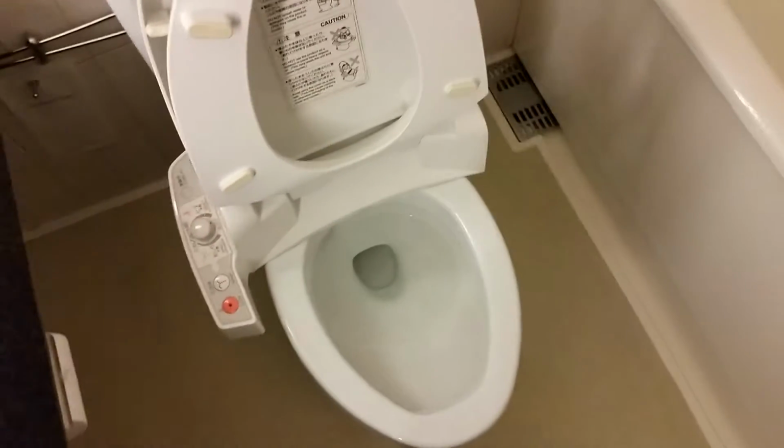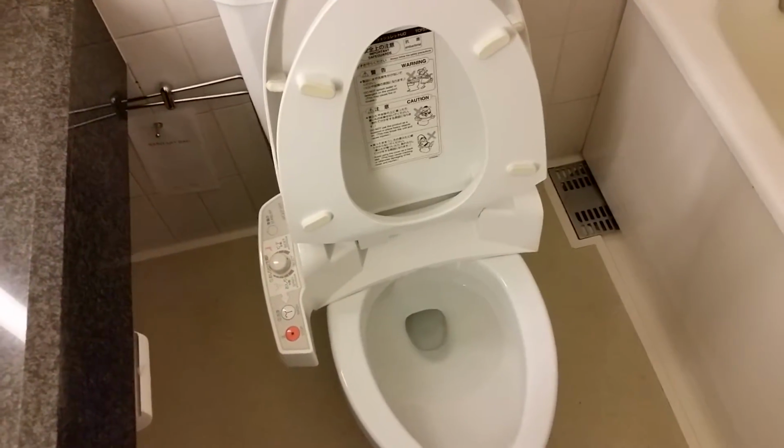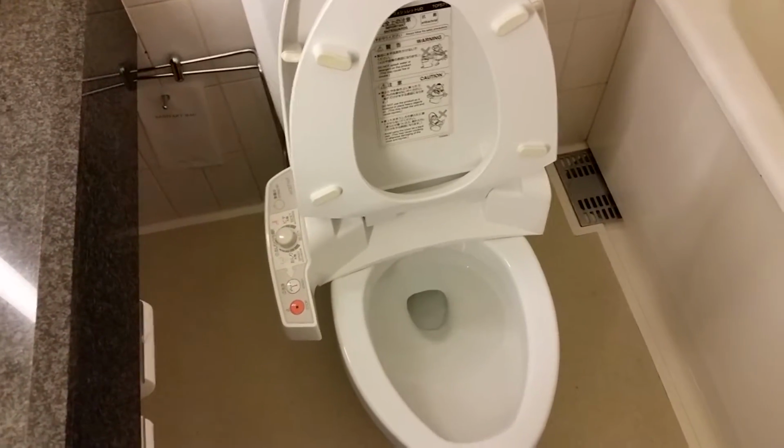And now for the really special thing, it's the toilet technology. So here we have a bidet, some sort of a bidet system, and I'm not really familiar with bidets, unfortunately.